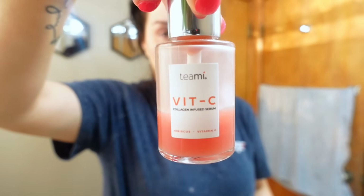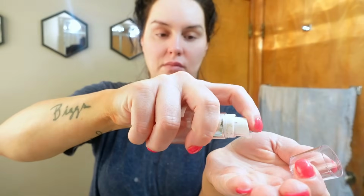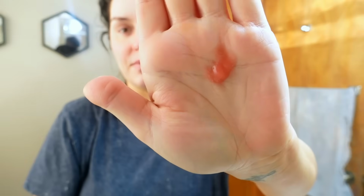I'm going to follow this up with the vitamin C serum, which I love. It's infused with hibiscus, and it's just beautiful. It really helps absorb moisture into the skin. I know they say most vitamin C serums take 2 minutes, but the Teamy vitamin C serum takes less than 30 seconds to absorb, and you feel great.